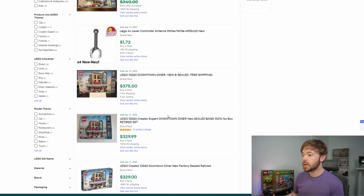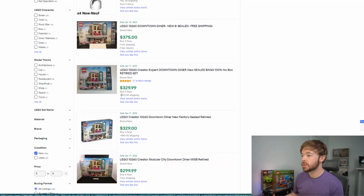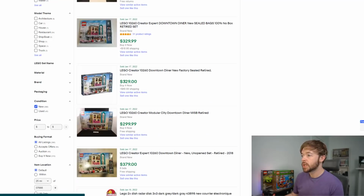And then we'll scroll down a little bit more. We can see one sold for $375. We had one sold for $330 with $20 shipping, another for $330 with $40 shipping. So quickly we're starting to paint a bit of a picture here.